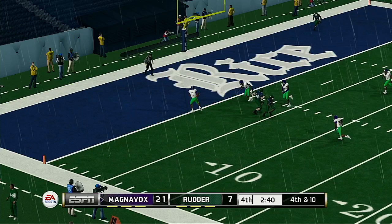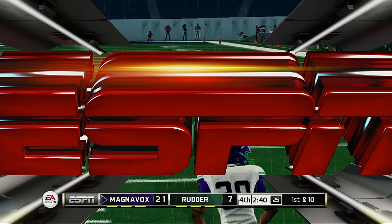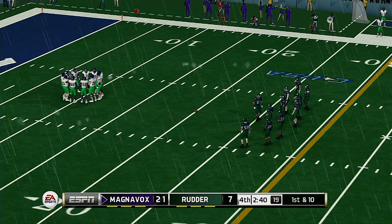He throws left. It's intercepted. So the turnover will once again give the ball back to this offense. That's two interceptions today by this defense. Their coach has to be happy that they're forcing turnovers.